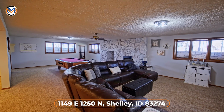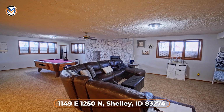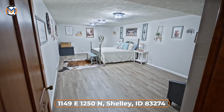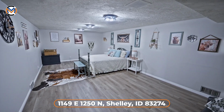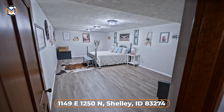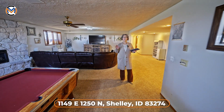It's a daylight basement, so it's just gorgeous to look out those beautiful wood Anderson windows. Let's take a look at one of the first bonus rooms. Now we would have considered this a billiard room, but they've actually changed it into a guest room. There's no closet, but plenty of space. It would be a great bunk room, or if you want to go back to a library or a billiard room.